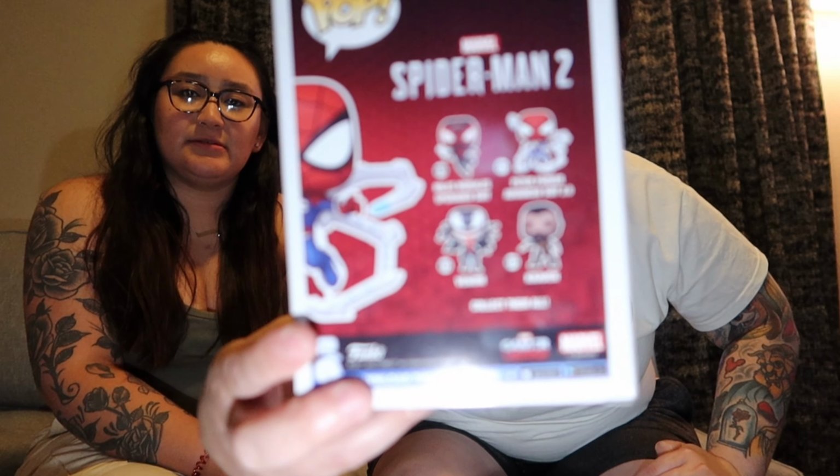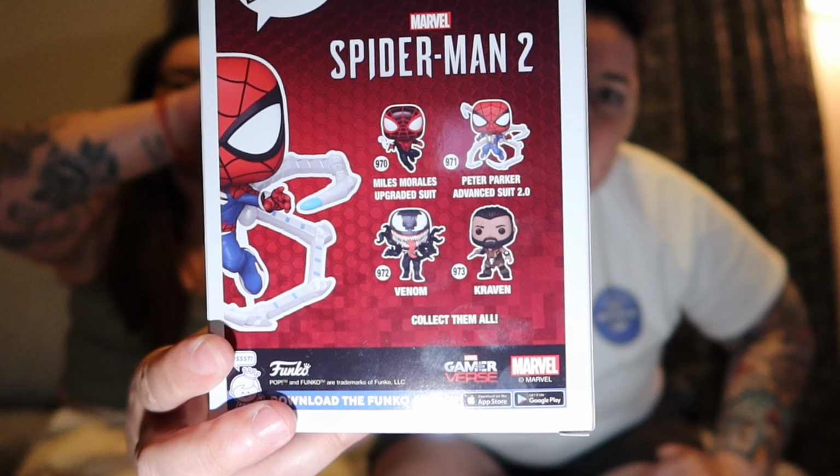And then, of course, out of the set, there's Miles Morales and his upgraded suit, Venom and Kraven. I seen the Kraven pop one time. I don't remember where I seen it. Okay, let's see if you'll focus on that. There you go. But yeah, that's what I grabbed today. Jazz got most of the Funko goodies because I picked up comics. So Jazz, you want to show them?